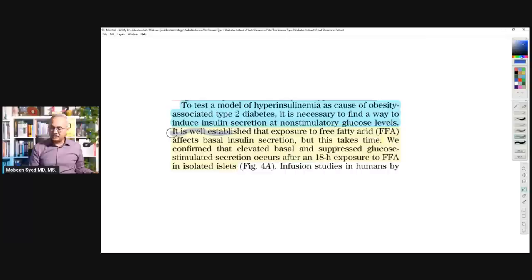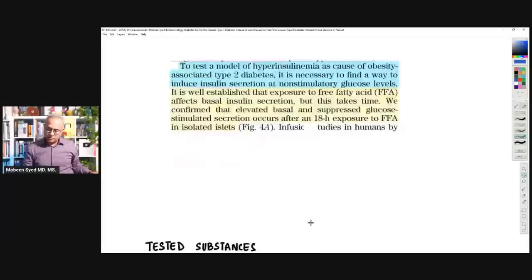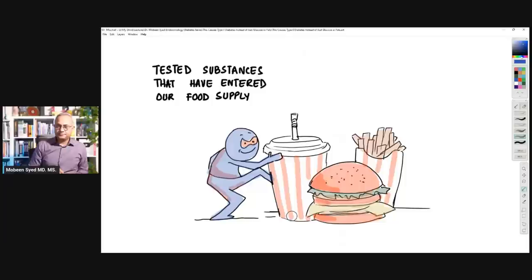So then she says, one such thing is free fatty acids. Free fatty acids, or FFAs, when produced and they act on the beta cells, would actually cause beta cells to produce more insulin, but it takes 18 hours for them to do that. So free fatty acids are not a very good product to test with. But keep in mind that free fatty acids do it. So this is why we say when somebody becomes obese and they have free fatty acids, their diabetes can become aggravated.